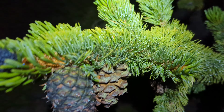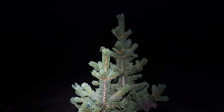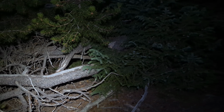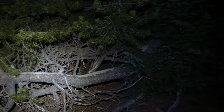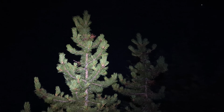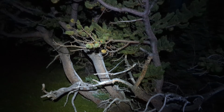I'll have to remember to look up what these white specks are later. And by grove, I mean two trees, because that's all I've found so far. Oh wait, I think I found a baby one. I just hadn't gotten to the main area yet. I've seen some more. This one grew horizontally for a while and then vertically. The last one was the gnarliest I've seen, but this is still pretty good.